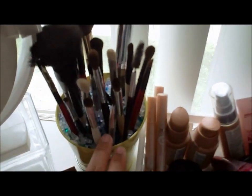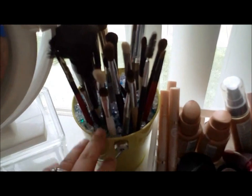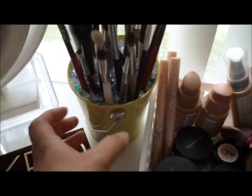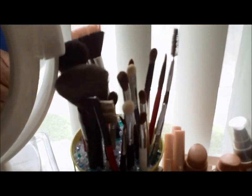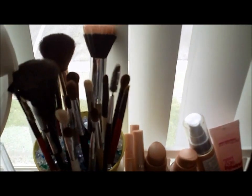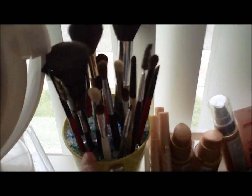Right here are the brushes that I use almost every single day. I just leave them in this container. This container right here, it's so cute. It has a chick face on it. I got it from Target in the dollar section after Easter, and it was like 30 cents.